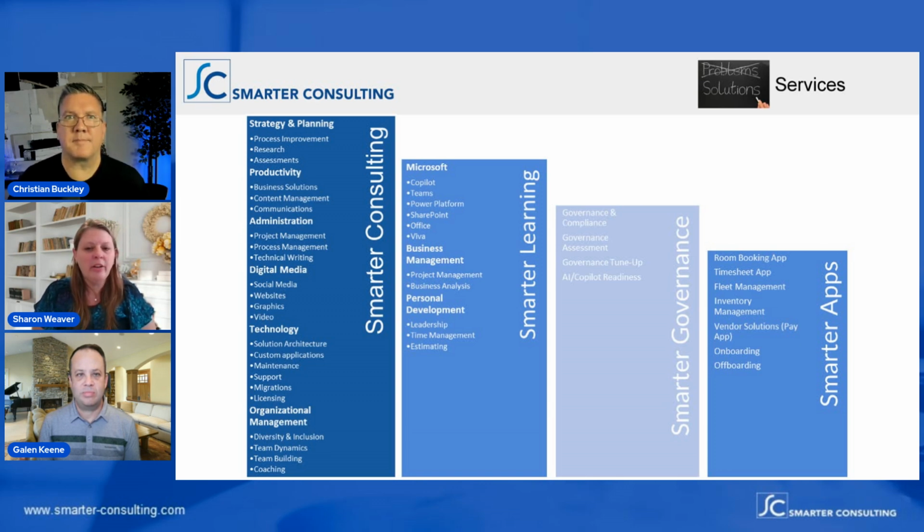And then along the way, we've been building all these apps for our clients. So we finally got together and said, hey, we've been building all these apps all these years. Why not start offering them out? So we now have a brand new pillar called Smarter Apps, and that's basically the apps and the solutions that we've been building all these years. We're now going to make them available to people as public offerings.